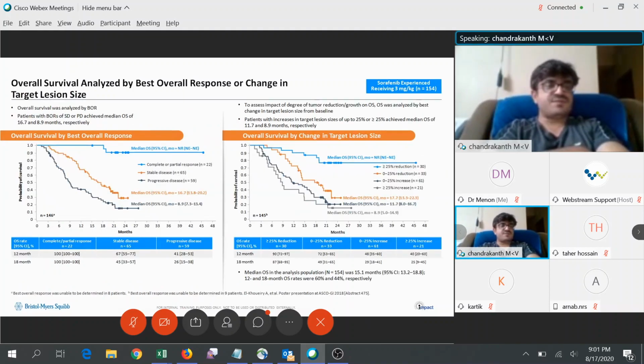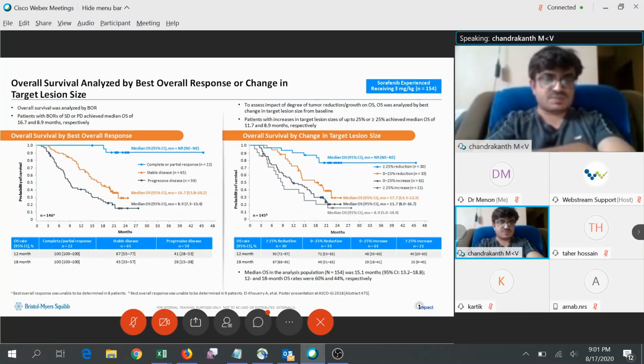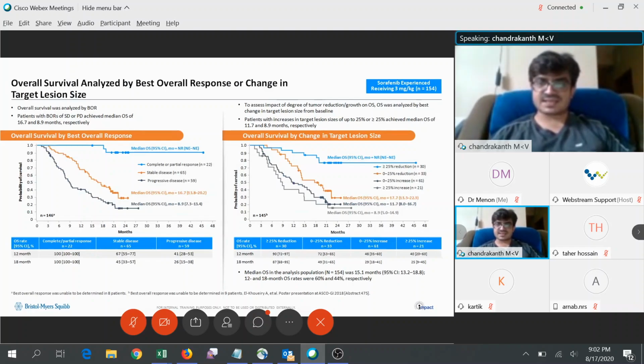You can see the overall survival if you gauge by the response. Those patients who have a shrinkage of tumor definitely do well. Those who had stable disease do better than those who had progression. The median overall survival was not reached in patients who had some sort of response, those patients who had stable disease had a median OS of around 16.7 months, and those patients who had progressed had a median OS of 8.9 months. And then if you look into the degree of shrinkage, if it is more than 20% reduction, you had the best benefit. Again, with 0 to 25% reduction, the survival is around 17.7 months, and with 0 to 25% increase, the survival is 11.7 months. And if there is more than 25% increase, then the survival further comes down.